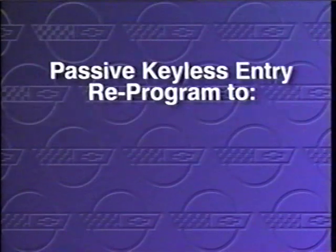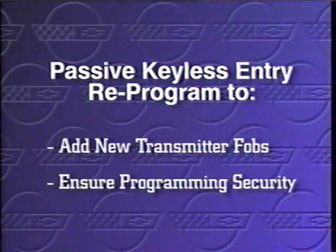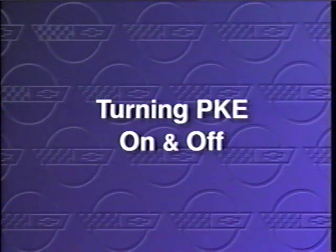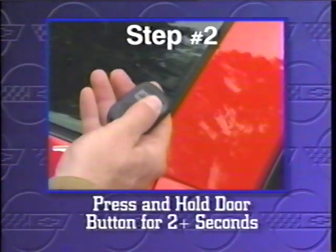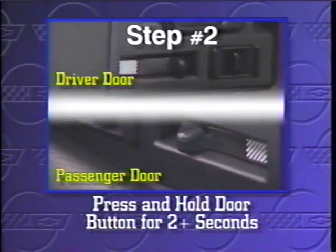If you ever add an additional transmitter, you will need to reprogram your vehicle with all transmitters at the same time. You can also reprogram if you want to ensure programming security so no other transmitters will work. Once the system is programmed, you can easily turn it on and off and switch between modes. Turn it on and off as follows. First, bring the transmitter into range and make sure the key is out of the ignition. Second, press and hold the door button on the transmitter for more than 2 seconds. The doors will then lock and unlock. If the system was on, it's now off, and if it was off, it's now on.